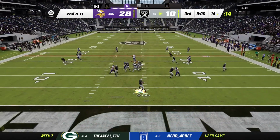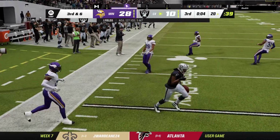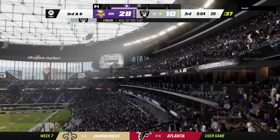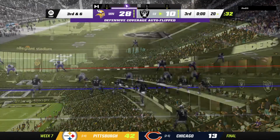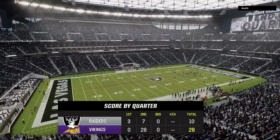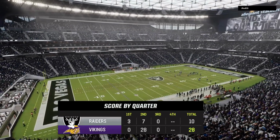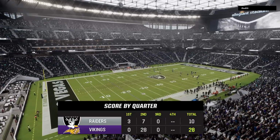On 2nd and 11 now. Fields. Throw left side complete. That's Wolf. And he'll be out of bounds right around the 20. So give him 5 yards there on the pitch and catch. And now 3rd down and 6 to go. And as they come to the line, they will not be able to get off another play as time has run out on this 3rd quarter.